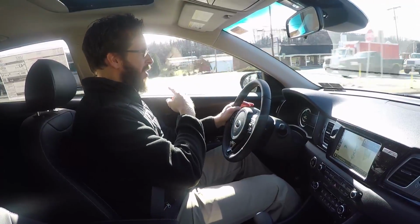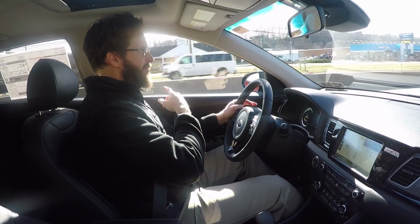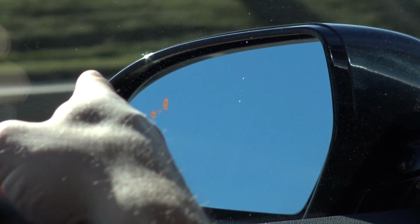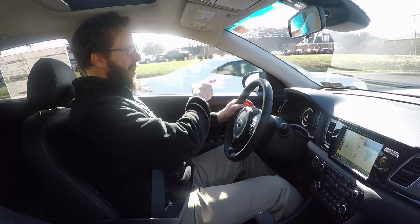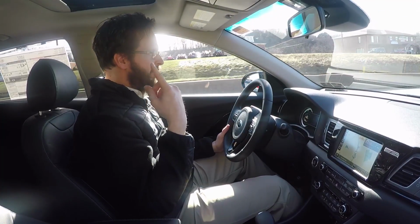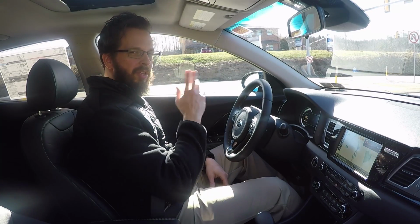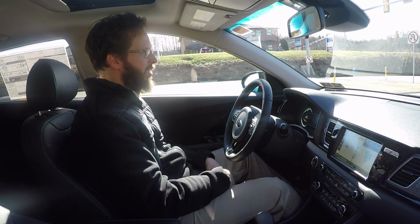All right, so we have this white car passing us coming up hot on the left. If we were to put our turn signal on, you could hear that audible beep sound. The orange on the side view mirror there flashed, letting us know that there was somebody in our blind spot. We shouldn't change lanes right now.